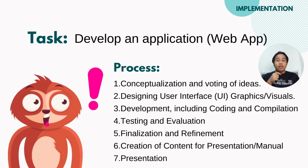Third is the development, including coding and compilation. Here we used Visual Studio Code to program our website, and we carried out the coding and organized the algorithm of our website. After that, we conducted testing and evaluation of our website, followed by the final judgment and refinement of the app. Lastly, once everything was in order with the website, we created a PowerPoint presentation to present in the class, and this is for our presentation of our app.